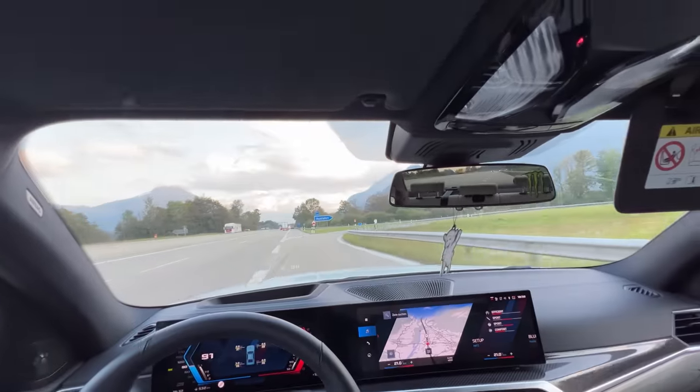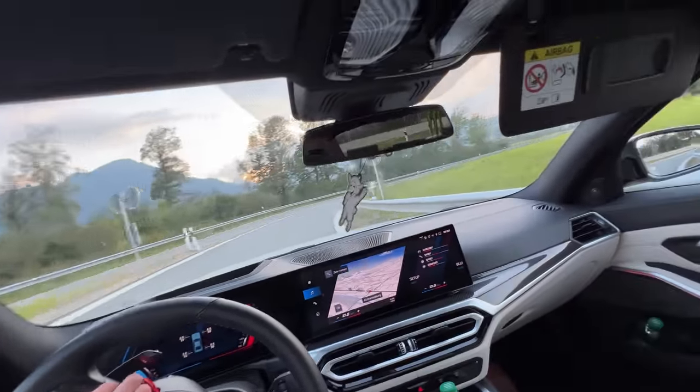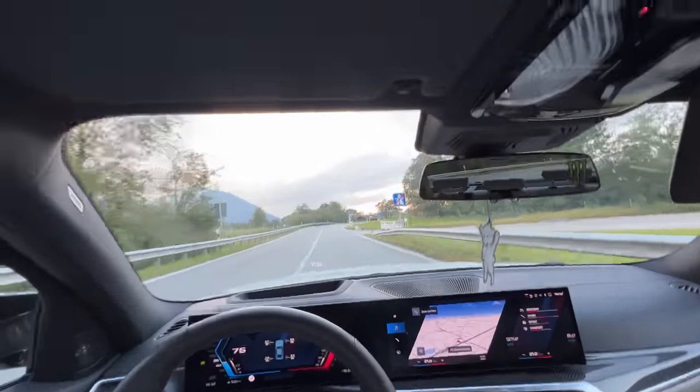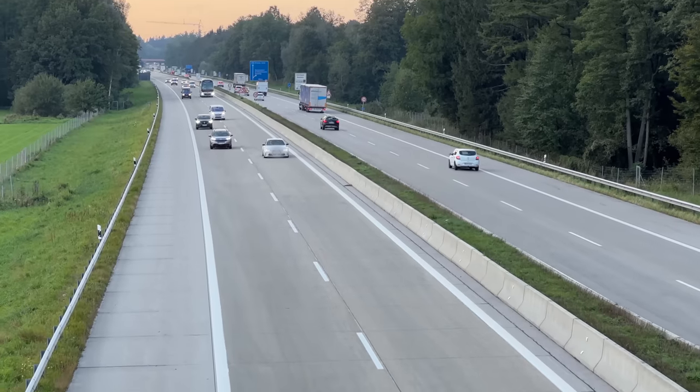I'm actually quite happy that I have ceramic brakes, because those brakes work so well. You just saw it, I stopped from like 310 to 70 in a matter of seconds. It's crazy, honestly. This car is so good.